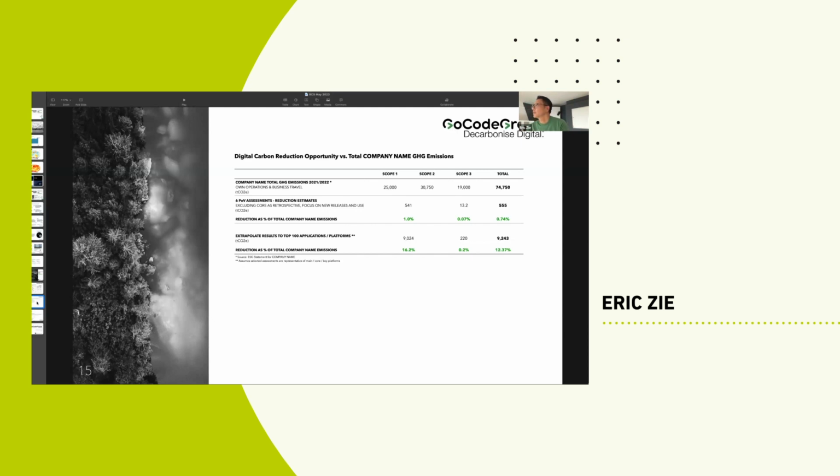And so look what happened here. We did a calculation across six platforms. We also did a bit of work and found that in their annual reporting, they are saying that they emit 74,750 tons of CO2 as a business. So we look at those 6 applications, the proof of value applications, and we look at the annualized reduction opportunity related to those 6 applications. And you can see the numbers there.